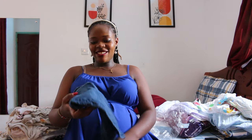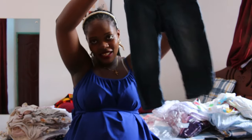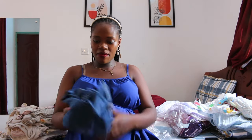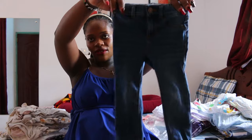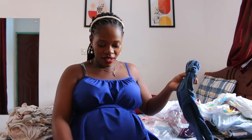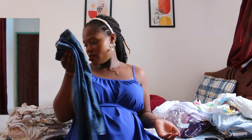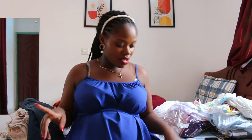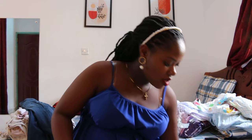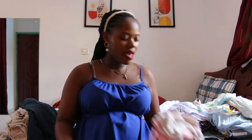I also got some, so excited, some jeans trousers. But only two of them. So my sister actually chose these ones. She saw them and she was like, we are buying her some trousers. And I was like, okay.